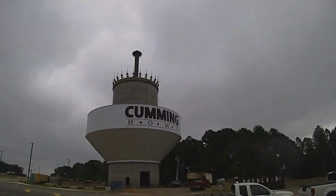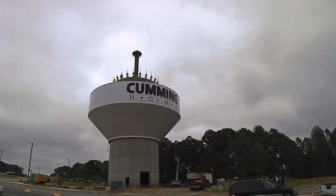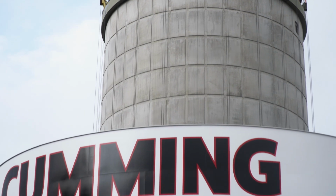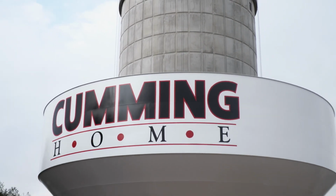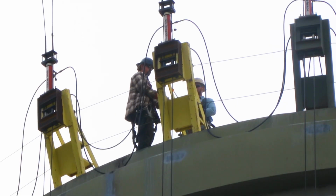We advised the city of Cumming that really they needed more elevated storage in their system just to provide water to its customers. This tank, it's a 2 million gallon tank. We needed to find a location for the tank that was at a high elevation so that we could minimize the cost of the tank as much as possible, because the taller the tank, the more expensive it is. And so we found this location here along 400.